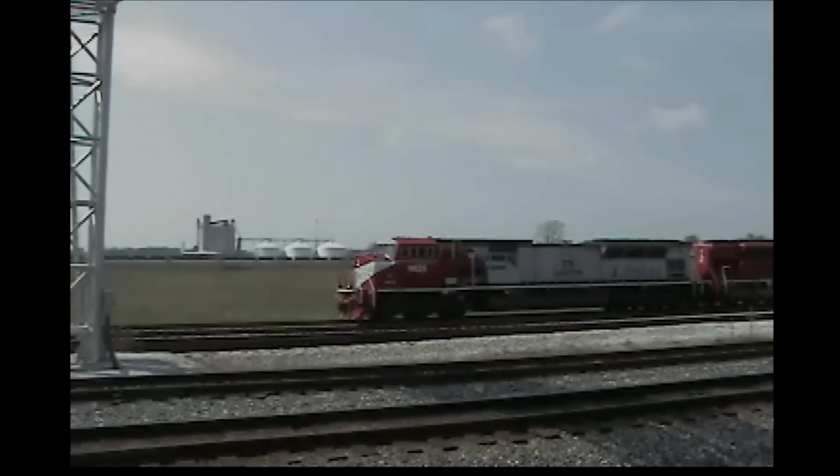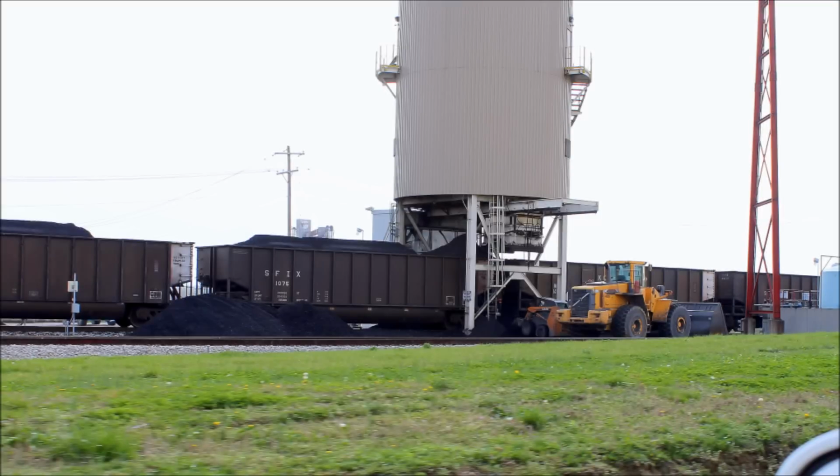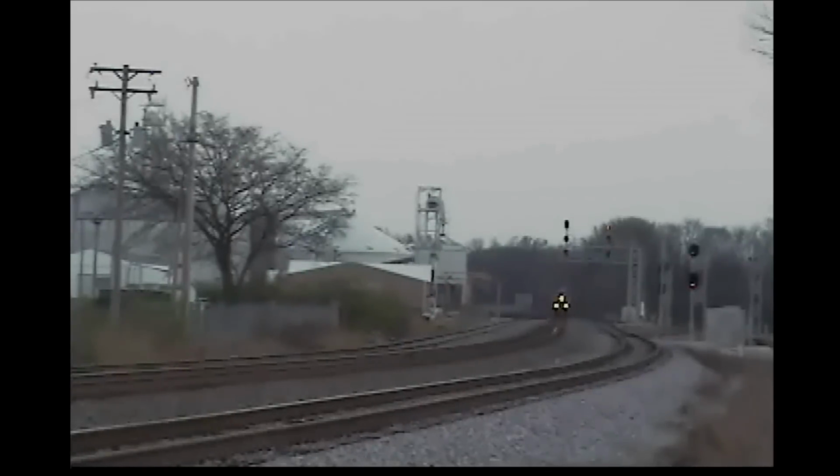Unfortunately, during the loading process, an accident occurred which resulted in a car being overloaded and put 10 feet of coal on the ground, which resulted in V583 heading north early the next morning. We moved just a tad north to the closest road crossing where Q124 pushes north to Chicago.